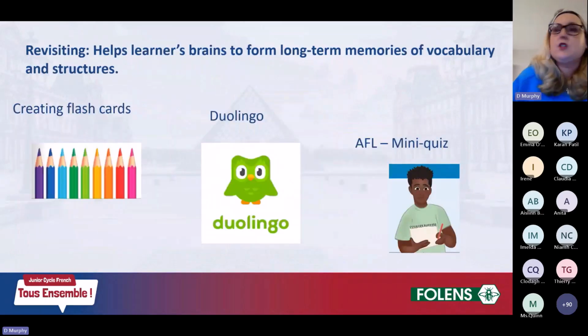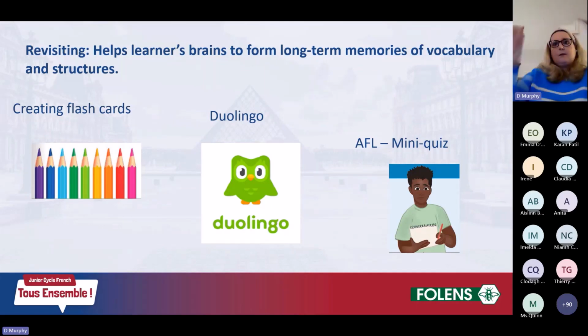When it comes to revisiting, we want to help our learners' brains to form long-term memories of the vocabulary and the structures. This is something I think about when we're preparing for our summative exams, be it the end of unit of learning test, or the house exams or the state exams. I would always try to get the students involved.